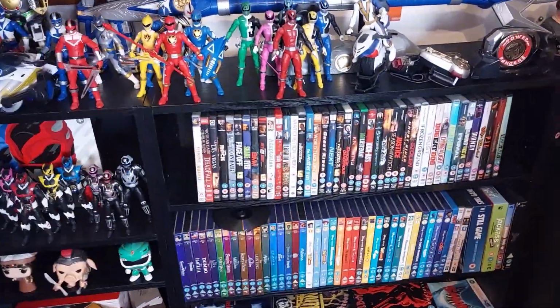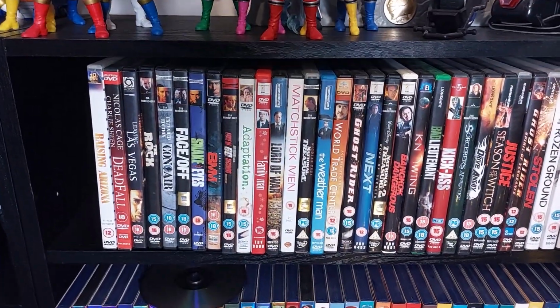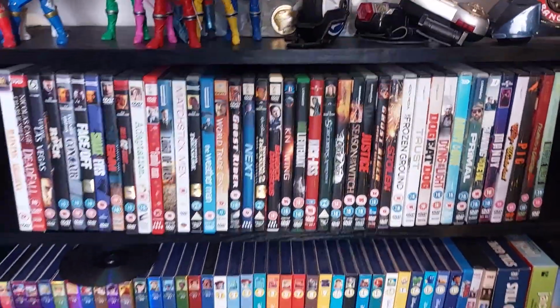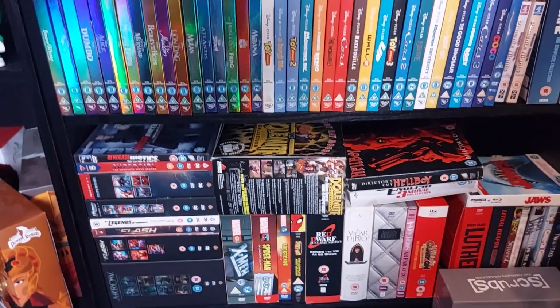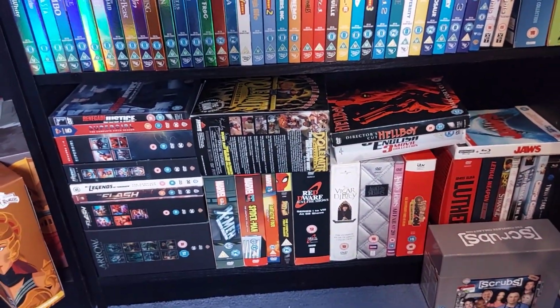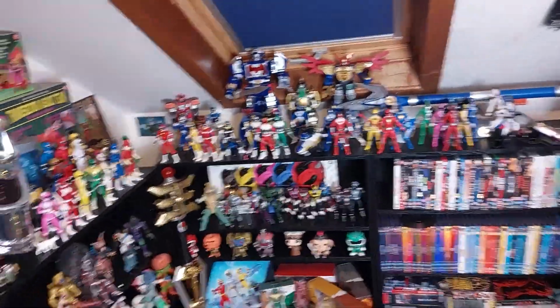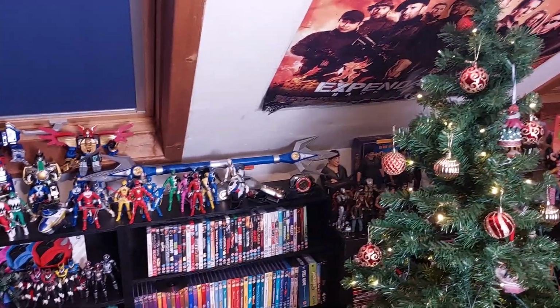So, something about me is, I'm a big Nicolas Cage fan. I absolutely adore that man. So yeah, that's just all Nicolas Cage movies right there. And then below some Disney movies. And then kind of below that, it's just a mix of stuff there. Scrubs on the floor because I've got nowhere else to put it, sadly. So, yes, that is the Power Rangers corner. I'll move the Christmas tree back over and continue with that.